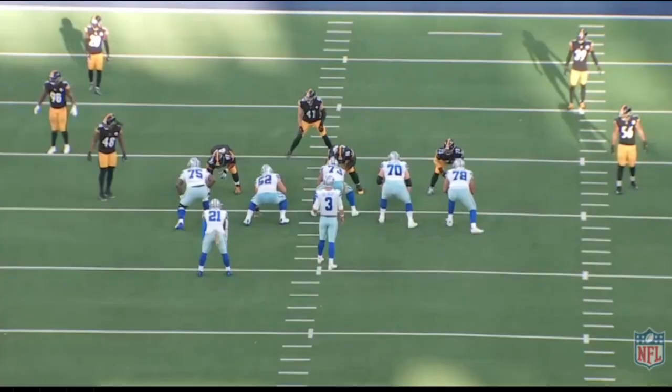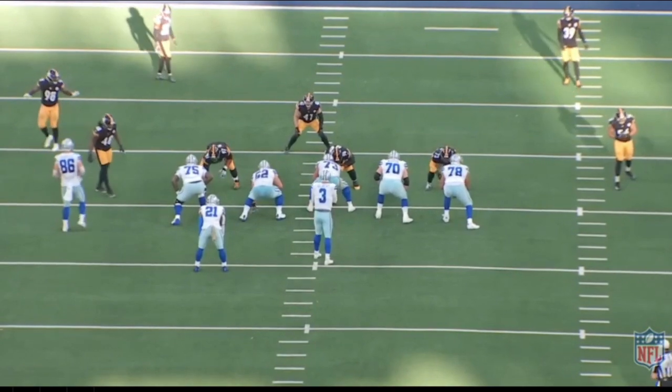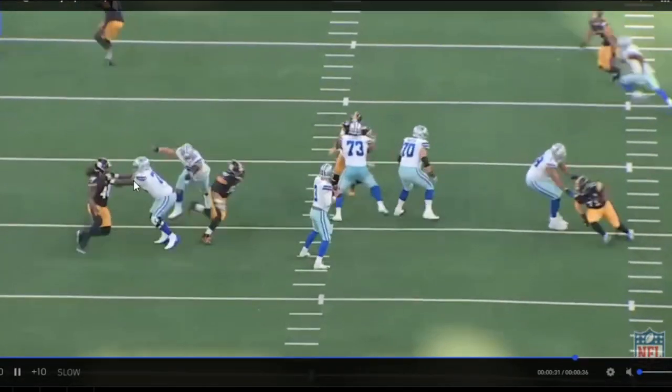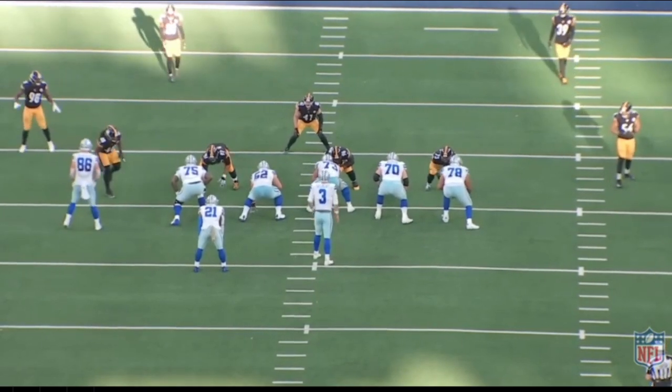Next clip here comes with Heyward as a pass rusher working on number 52, the left guard Connor Williams, who he really just got the best of throughout the game. You'll see that in this video. I don't even know what move to describe this as here. It's really just kind of a swipe, gets the pressure, and forces the incompletion. And I just like the overall approach and pass rush plan here from Cam Heyward.